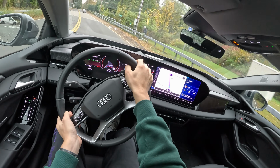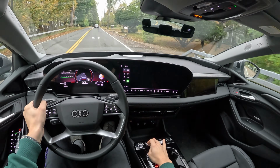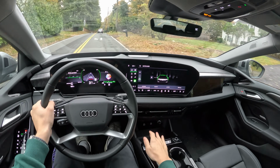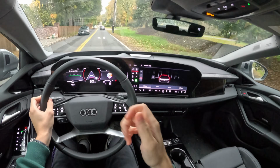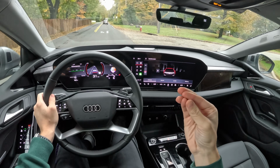Turn-in and steering is, well, incredibly muted. I have to say, this is one of the most video game-like vehicles I have driven this year so far. The steering is incredibly disconnected from this vehicle. I would have to say, honestly, this is one of the most disconnected feeling electric vehicles I have ever driven.